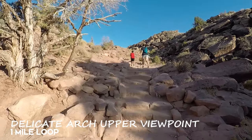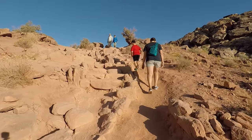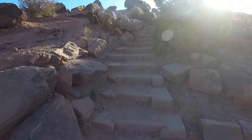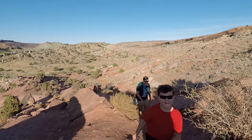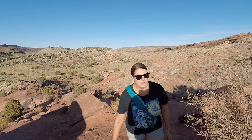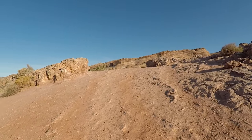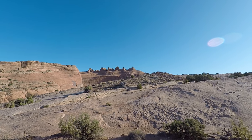There are three options to see this beautiful arch. We chose the 1 mile upper viewpoint trail, which includes steps, lots of them. Viewing the park's tallest freestanding arch will make the effort worthwhile. Delicate Arch is iconic and people come from around the world to see it.